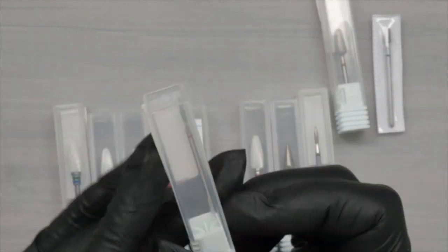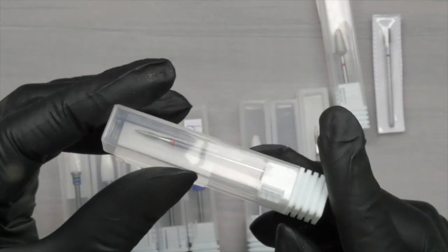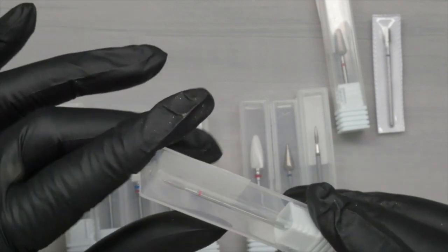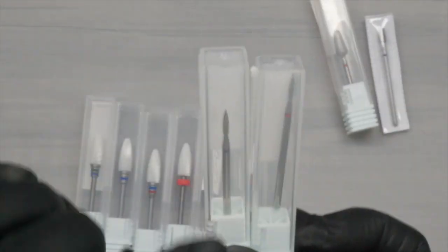I do use a flame bit once in a while, but you do have to be trained to use this flame bit, okay? Please do not just go on YouTube and think you're gonna use this flame bit and not damage your nails, because you will. Okay, so this one is fine, this one is medium.